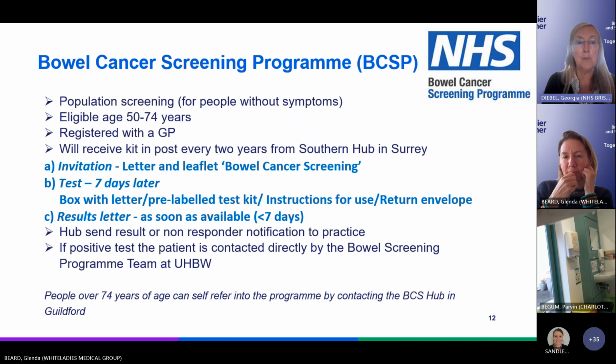So a patient will get an invitation letter and a leaflet about bowel cancer screening. Then 7 days later, they will get a box with the kit in. It's pre-labelled with their name and a barcode already on it. They follow the instructions for use, and then they put it in a return envelope and it goes back in the post. If everything's clear, within 7 days they get a letter saying, all good, we'll be sending you this again in 2 years' time. But if you have symptoms, you must see your GP because symptoms need investigating.